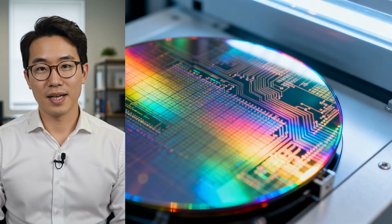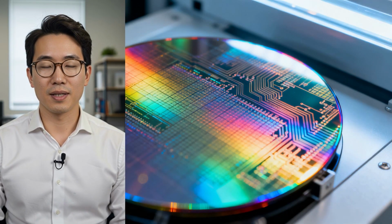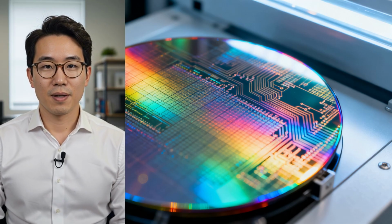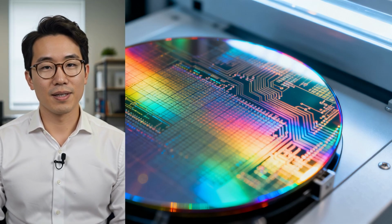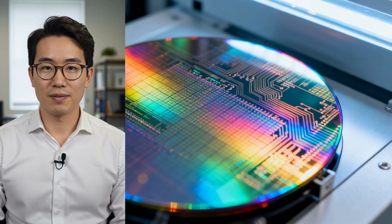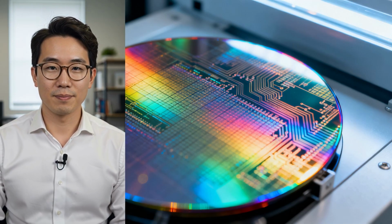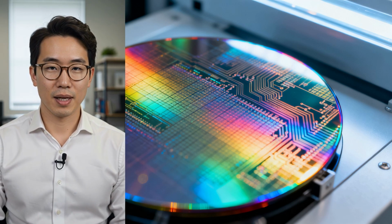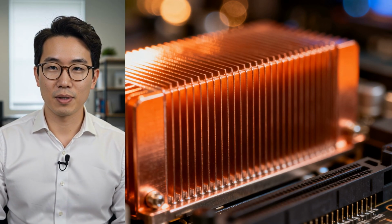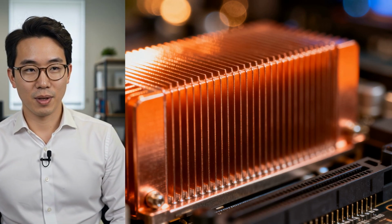For decades, silicon has been the foundation of the semiconductor industry. It is exceptionally well suited for building transistors, which is why nearly every modern processor relies on it. But silicon was never selected because it was the best material for thermal management. In fact, compared with several other materials, its ability to conduct heat is relatively modest. Copper performs considerably better and has long been used in heat sinks, cooling plates, and thermal interfaces throughout the electronics industry.